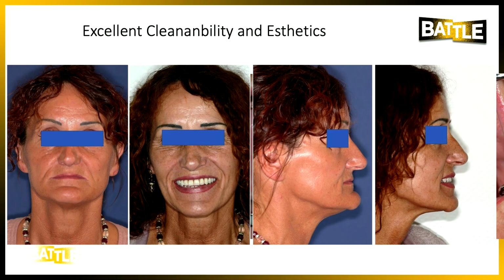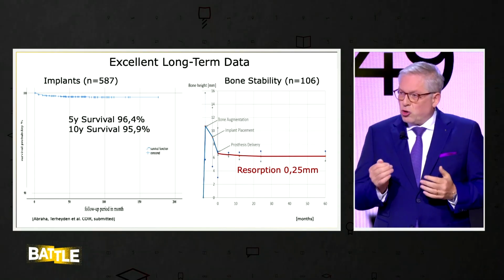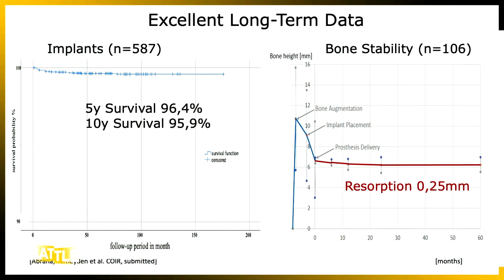We have recently submitted a 10-year evaluation of 106 patients with this level-1 interpositional grafting in the maxilla. And as you can see, the implant survival after 5 years and after 10 years was higher than 95%. An old objection against jaw augmentation is bone resorption. Indeed, we see here in the beginning, in the blue phase, a little bit of bone resorption, but after the implants have been integrated, the red curve, the bone stayed stable, and over 5 years there was only 0.25 millimeter.